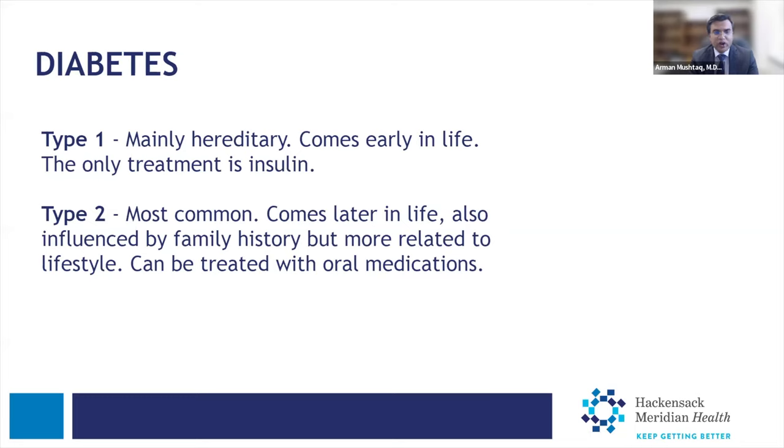Two types. Type 1 is mainly hereditary, comes early in life, and treatment is only insulin. Type 2 is most common later in life and influenced by family history, but more related to lifestyle, a sedentary lifestyle and unhealthy eating, and can be treated with oral medications. Next.